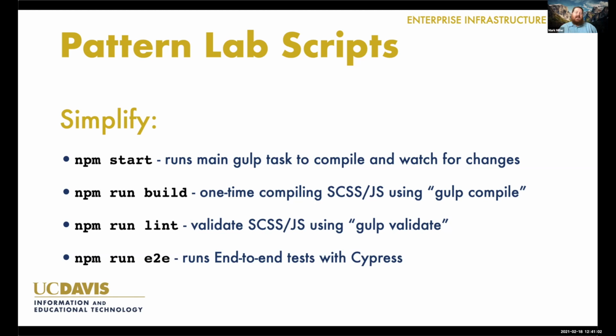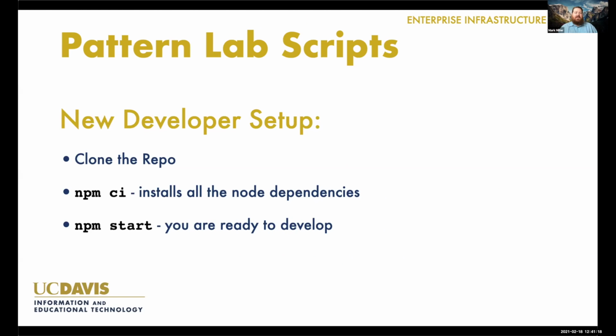E2E is our end-to-end test. So we use Cypress. If you've never used Cypress, it's awesome. It's basically end-to-end testing that does not use Selenium. So it runs directly within the Chrome browser. They now support some other browsers. Originally, it was just Chrome.